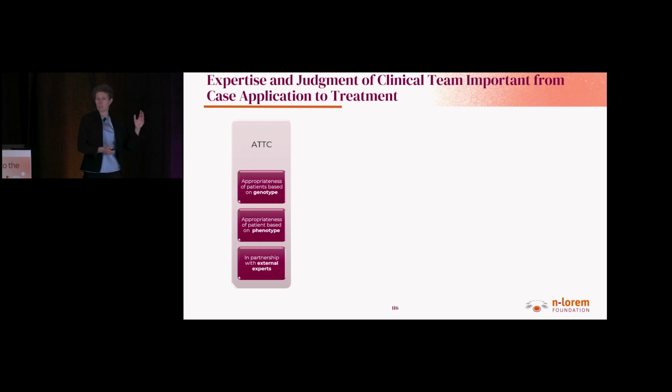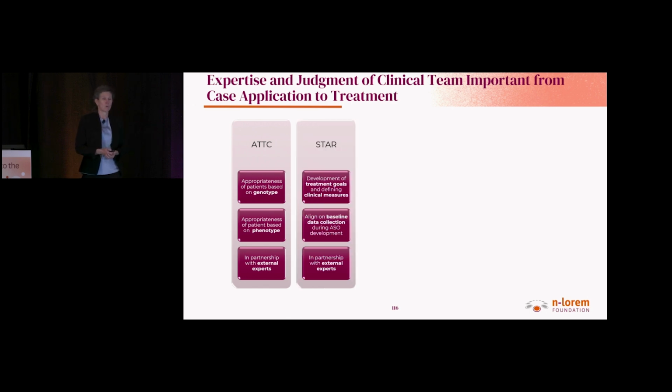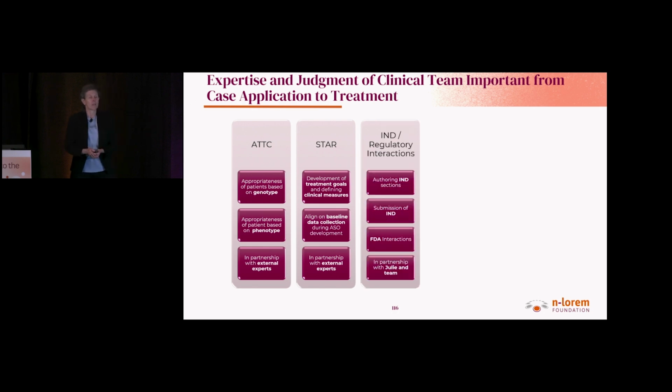And so just to give you an understanding of where we provide our clinical judgment, that is very important. So you've heard about the Access to Treatment Committee. So we help put the cases together, especially Cedric puts the cases together, and then we present those to the team of experts that will help us make a decision on that. Once we start thinking about treatments, we work with the investigators to define the treatment goals, and we present those at the STAR meeting, and I'll go over some of those things in more detail in a little bit. In collaboration with Julie's team, the clinical team helps write various different sections of the IND, which will then be submitted to the FDA.